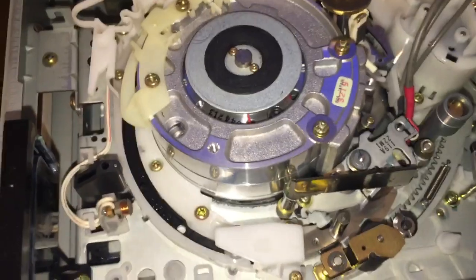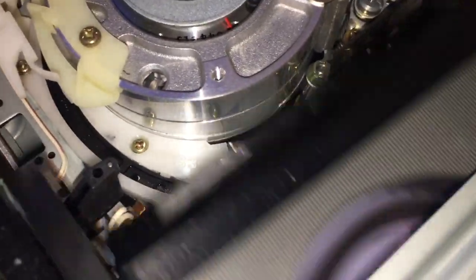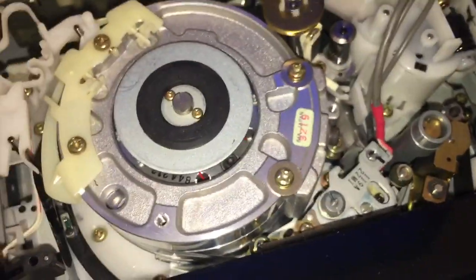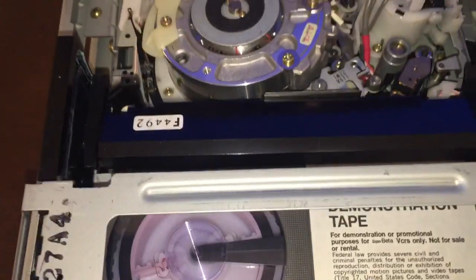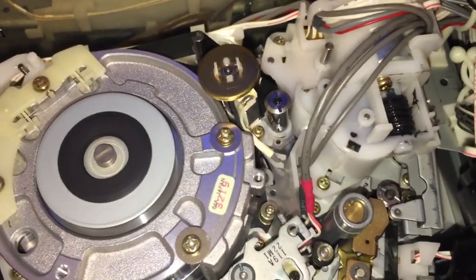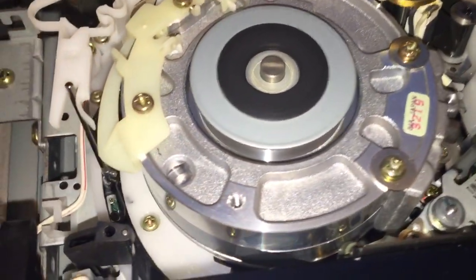Let's watch it again from this angle over here, because we can see a little bit more of where the tape path is going. It's almost like a choo-choo train going around a track. It's the choo-choo train loading mechanism. All right, so we hit play, and not a whole lot changes at that point. Everything just kind of pops into gear and starts doing its thing.